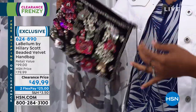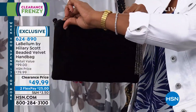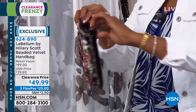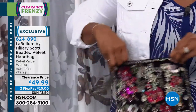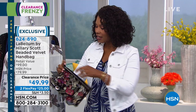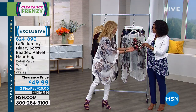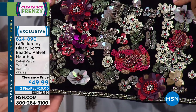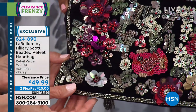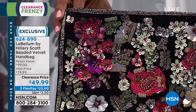Just want you to see that it is beautifully embellished on one side, and then the other side is nice and smooth on this beautiful velvet, so that what's against your skin, your clothes, is never gonna snag. Yeah, and then look at the work. Look at this. Just like the jackets. There's so many different styles and colors and shapes of the beadwork and sequins, it's dimensional. It's art. Look at that. It's a piece of art, isn't it?